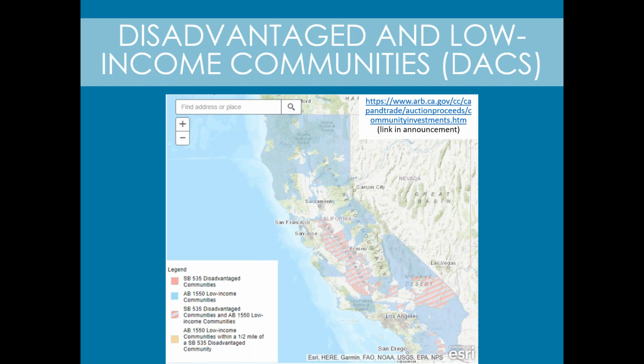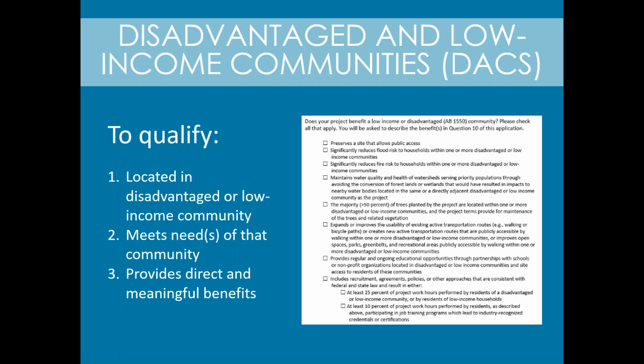As you can see on the map, there's a couple different colors. Pink is for the disadvantaged communities, blue is for low-income communities, and then there are the combinations of the two. On the webpage, you'll see that ARB has different percentages for the different community types, but we're treating all of these types equally, so we won't score higher for a disadvantaged community over a low-income community, for instance. If you're applying for a project within a DAC, in order to qualify, it must physically be located in that community, and it must meet a demonstrated need of that community.